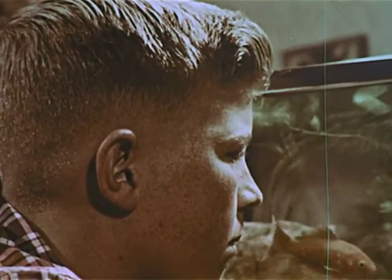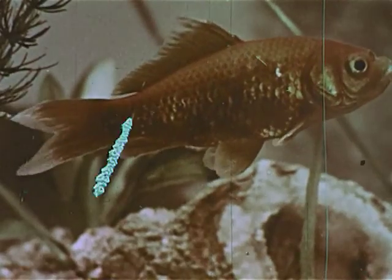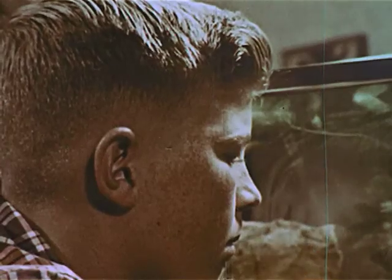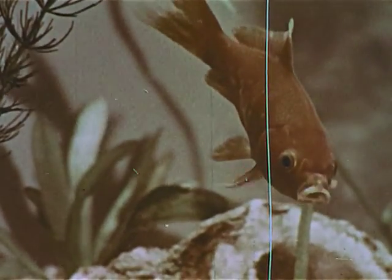The plant and animal life found here have much in common with the plant and animal life found in great oceans, lakes, and rivers. For example, we can learn about the wonderful way that animals breathe underwater. Notice that this goldfish appears to be drinking. He's really breathing underwater.